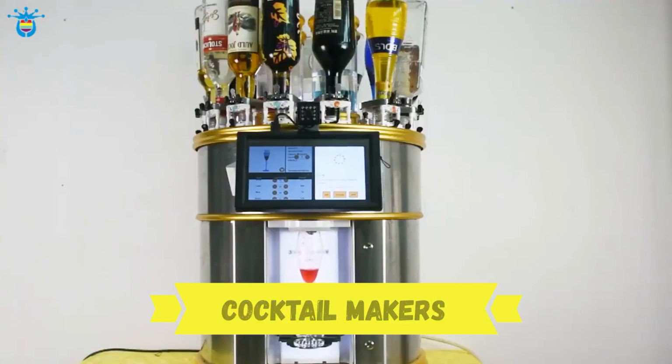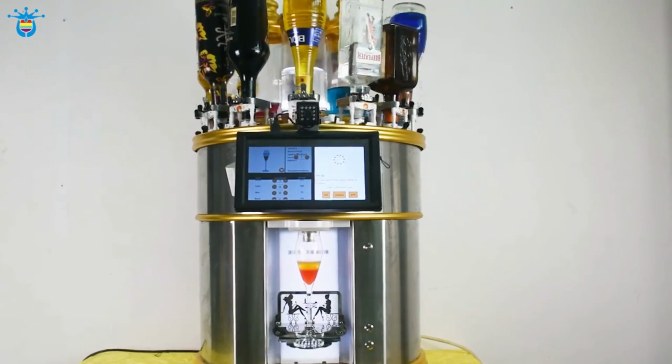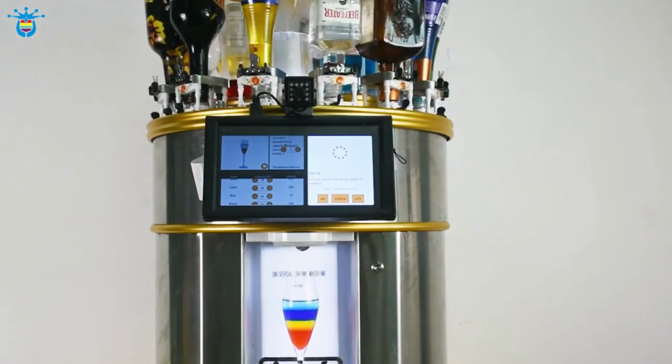Cocktail makers. The bartender's profession can be a thing of the past. This robot has more than 3,000 recipes in its database. The customer chooses the desired cocktail on the screen and gets it in seconds.